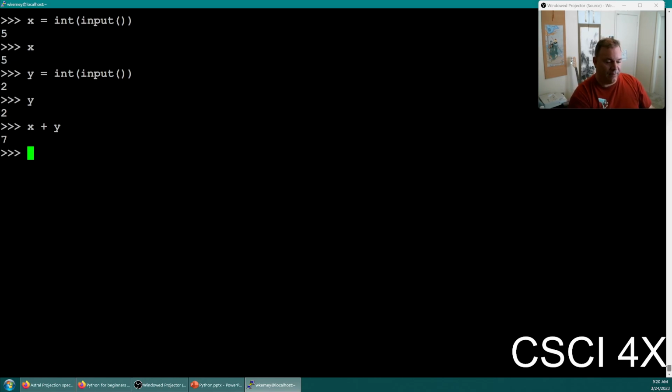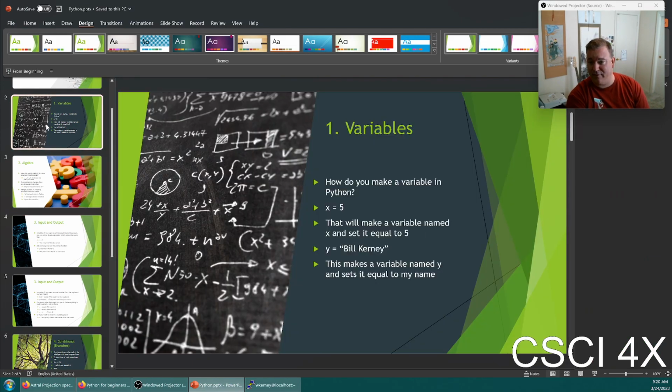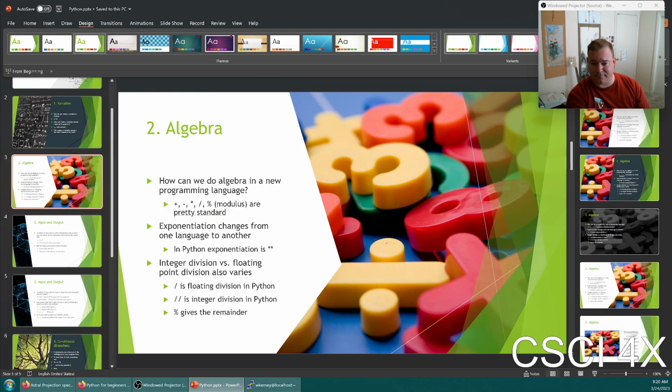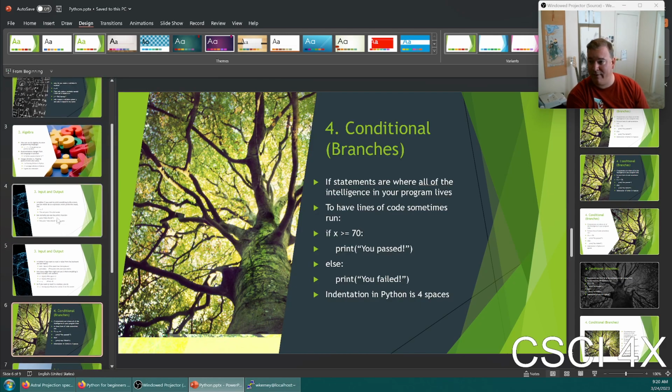So the third thing in computer science, there's only 6, right? The first thing's variables, just x equals 5, y equals whatever. Your algebra stuff: add, subtract, multiply, divide, exponentiation, and modulus. Input, you just type input like that. Print things with print. Okay, next up are conditionals. So we're already halfway through an entire bachelor's degree in computer science in just 20 minutes. Okay. Next up is conditionals.